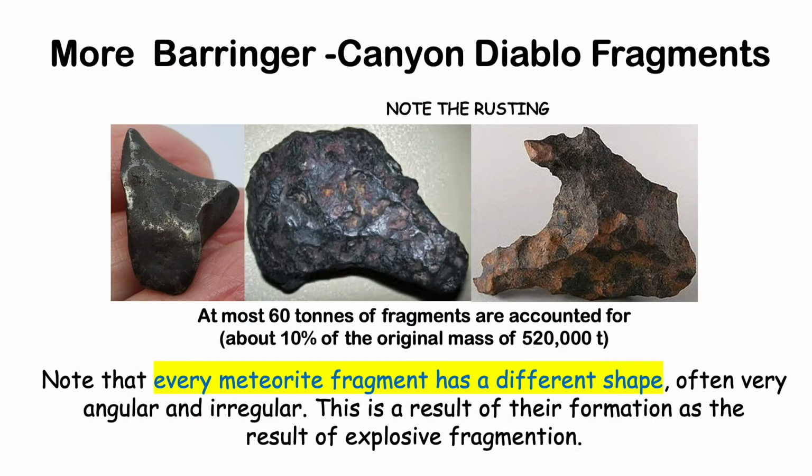Notice that every one of these pieces has a different shape to it. Highly angular is the usual case. So meteorites are not usually nice round spherical objects. They are highly irregular, stones included.